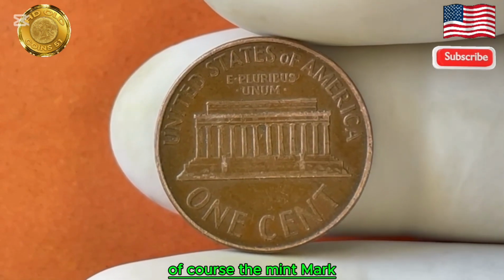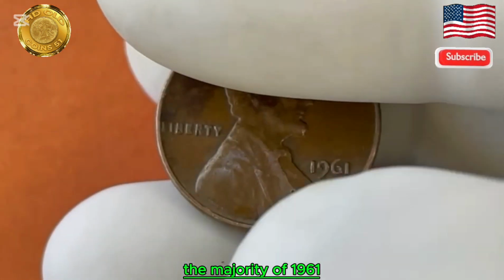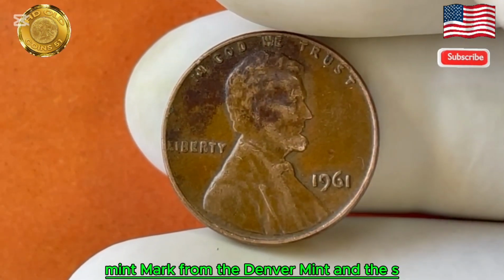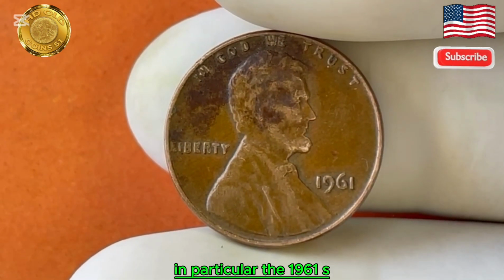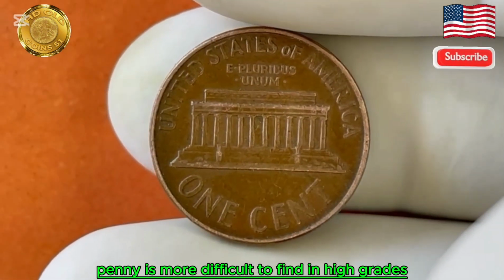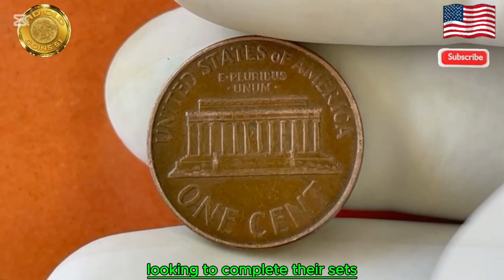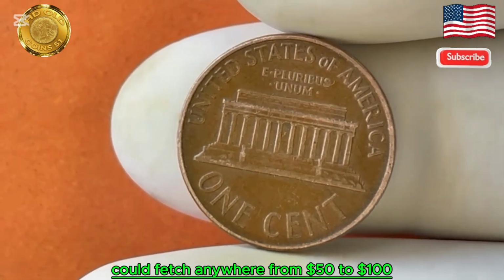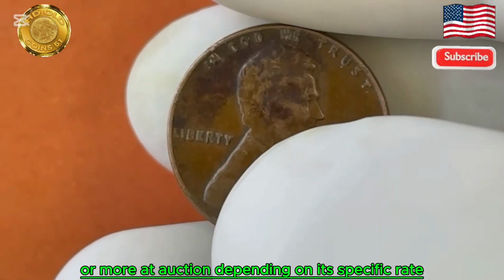Of course, the mint mark plays an important role in determining the value of the coin as well. While the majority of 1961 pennies were minted in Philadelphia, those with the D mint mark from the Denver Mint and the S mint mark from the San Francisco Mint are rarer. In particular, the 1961 S penny is more difficult to find in high grades, making it particularly valuable for collectors looking to complete their sets. A well-preserved 1961 S penny in mint state condition could fetch anywhere from $50 to $100 or more at auction, depending on its specific grade.